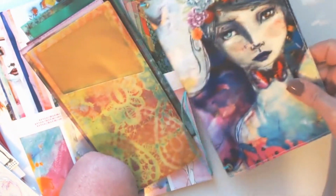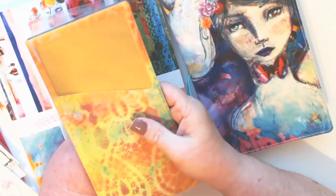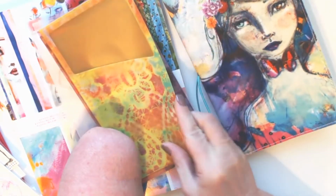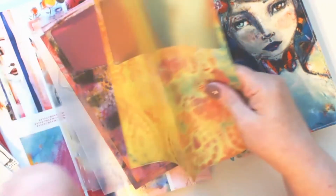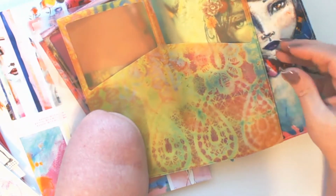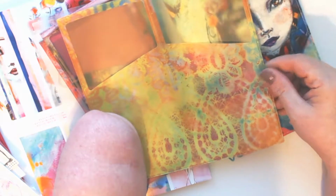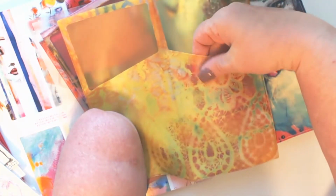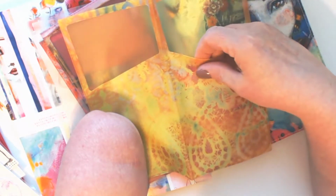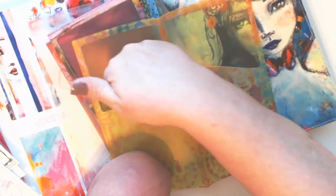So I got this one. Then I bought me the set of pockets. And you get 4 in the set, and they come in really handy. They're also very pretty. So the first one is kind of like a yellow, orangey, little bit of green, and it's a mixed media background type setup here. A little bit of paisley design, and each one has 2 pockets. So there's a pocket here where you can put more papers in it, or just your collage bits and pieces. And you have 2 pockets on each side.